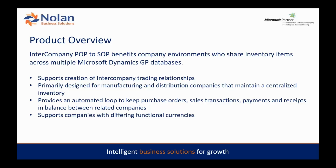It would benefit company environments that share inventory items across multiple GP databases, essentially where we see our application being a really good fit, because it will support the creation of trading relationships between the multiple company databases. It's primarily designed for manufacturing and distribution companies that perhaps maintain a centralized inventory in one location, but accept orders in a lot of other locations, and they just need to move the inventory back and forth between the companies with the proper purchase orders, sales transactions, payments, and receipts being kept in balance between the companies. It also supports differing functional currencies, which is nice if you have, let's say, a company in the US that is transacting with a company in Europe, for instance.